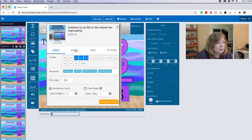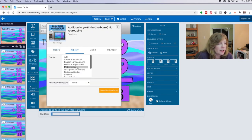And then I'm going to go to subject, clicking mathematics for mine. Right now I have on screen keyboard as none. If you want to put a keyboard showing on your cards, or I think it's just below your cards, then go ahead and put that in, and it gives you the languages or math or numbers. I've never actually even used them. I haven't even seen any in particular that offer that on-screen keyboard. So I just leave it at none.